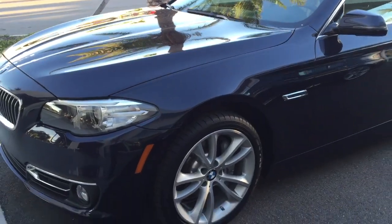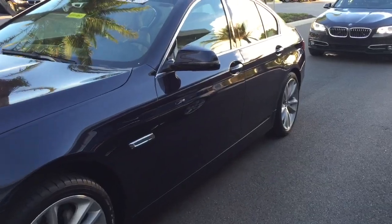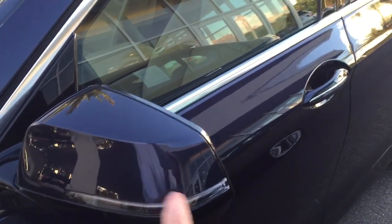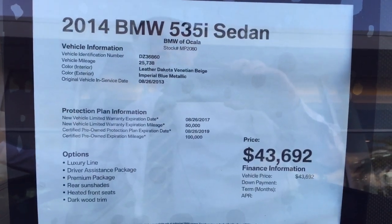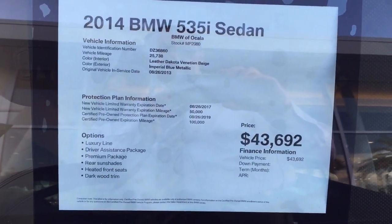Look at the nice lines on the car down the side. Really pretty. This is much bigger than the previous model. Now this here has LED lighting here, so that would help out for a nice look, along with the fact that it's safer to see that on the side. Now I'm going to pause right here so you can take a look at the equipment that's on the car from BMW originally.